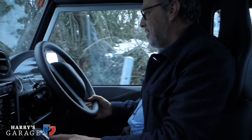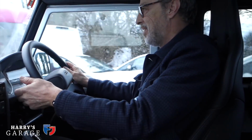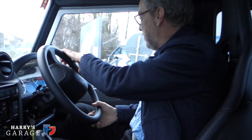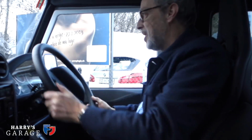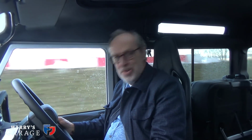Wow, V8 Defender. What they wanted to achieve, the team were telling me, they wanted this as a usable car. They haven't gone berserk on horsepower. Although, just coming out of there, this is so unlike a regular Defender already. I've only done 200 metres in it. Wow.